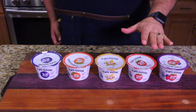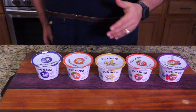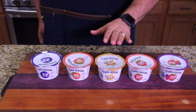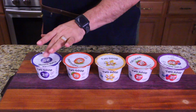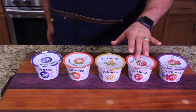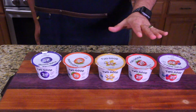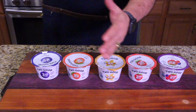So I grabbed one of every flavor, and I'm not sure if I have every one of them. Probably not, because they make so many of them. So I'm going to run down them, then we're going to try them out. Then we're going to tell you which one's the best, all right? I got blueberry, I got peach, vanilla, strawberry, and mixed berry. I don't know if they have fruit in them. We'll find out when we try them out. We're going to tell you about them, if they're any good.